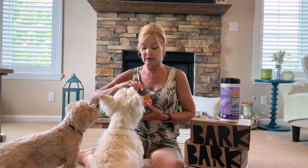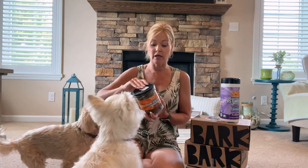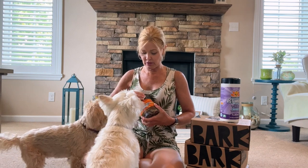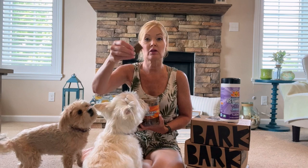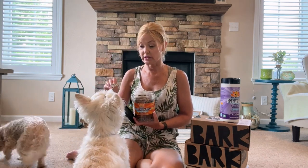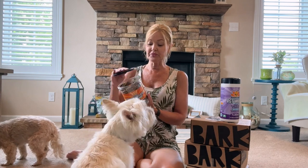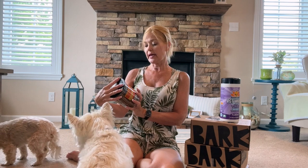So Wyatt's already starting to get super interested in this. And now you can see Xena, because we're talking about treats here. They have another, I think it's salmon is the other flavor. Here's what they look like. So this will keep them very interested. This is a 20-ounce size.